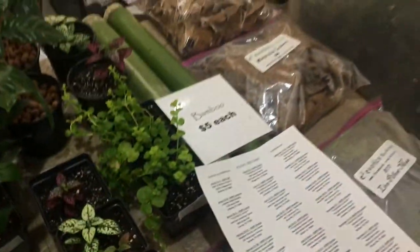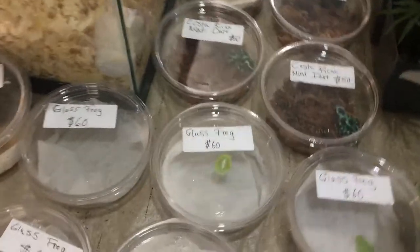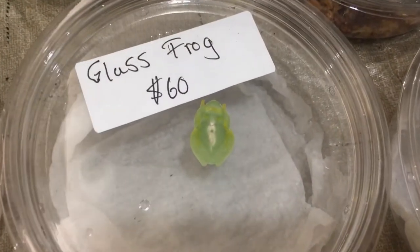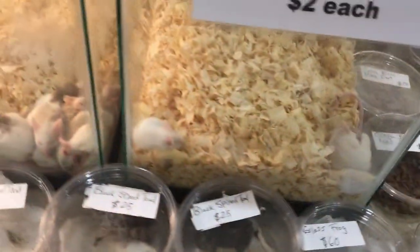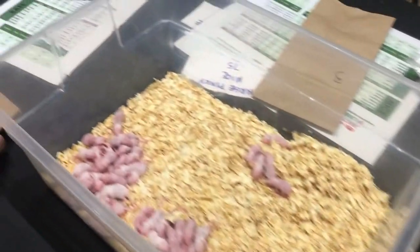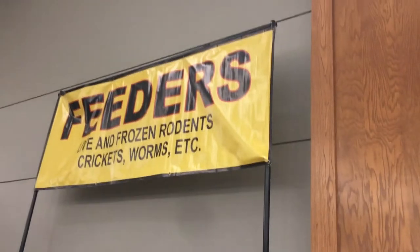Got some plants, some live viv set up. E squared, just who's got it, man. Love the bioactive stuff. They got some poison dart frogs, some glass frogs. Look at that. Look, that's insane. And of course, the African sufferers. Mr. Otis, man, and his feeders, man. He's always got it going on at Herps Conroe all the time. He never fails. He never disappoints you guys. Check him out if you ever come down to Herps Conroe.